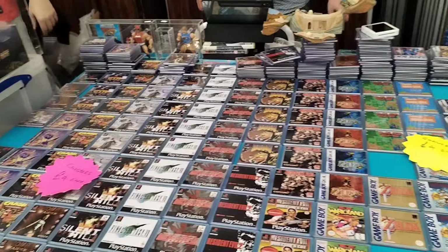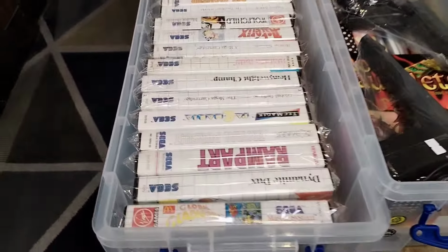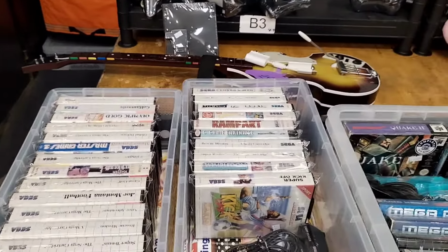Now, I love these coasters. Always come in handy. And I always leave with at least two or three of them. I can only drink one drink at a time, but still. I've probably got about nine of them now.